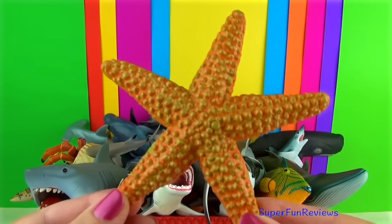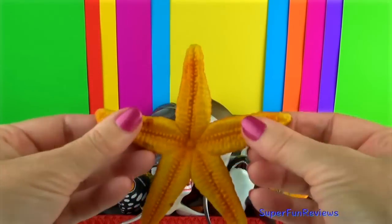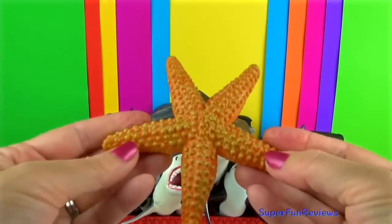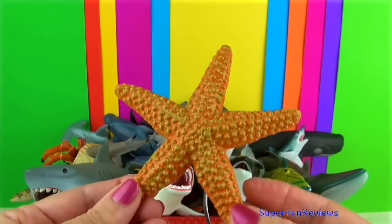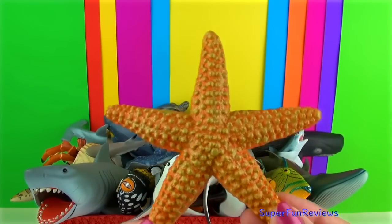Sea star or starfish are marine invertebrates. They typically have a central disc and usually 5 arms, though some species have a larger number of arms.